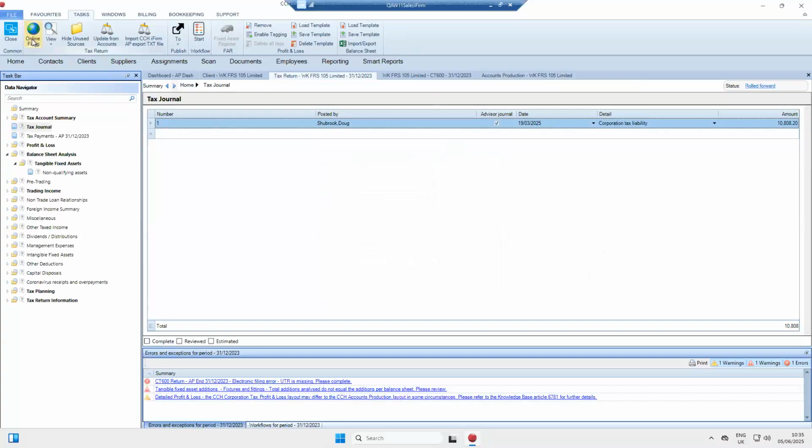So that's really the process. Once you're happy with everything and you're happy with the calculation, you can select the online filing button. That will then take you through. You can add any attachments that you might need to add, it will go through the validation checks, and then you can go ahead and submit your corporation tax return. So that's the process for a small limited company.